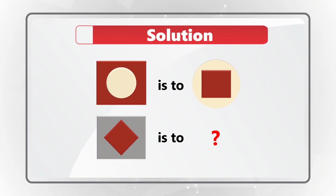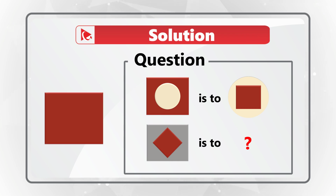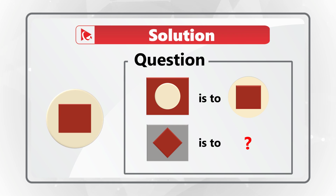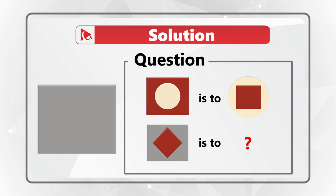You're probably tired of hearing this on this channel, but the key to determine the relationship is look for patterns. In this example, the inner object increases in size to become the background element for the next object. At the same time, the outer element reduces in size to become the inner object for the final shape. In addition, objects preserve the colors when changing their sizes.